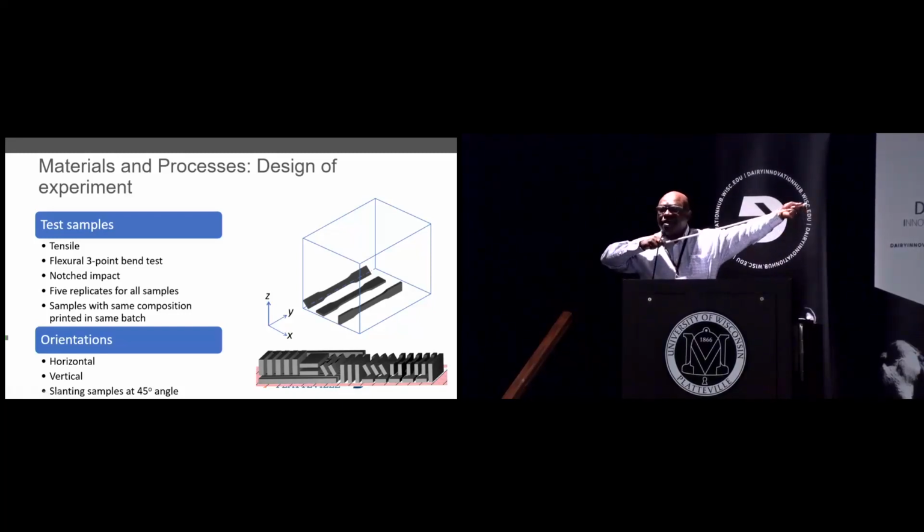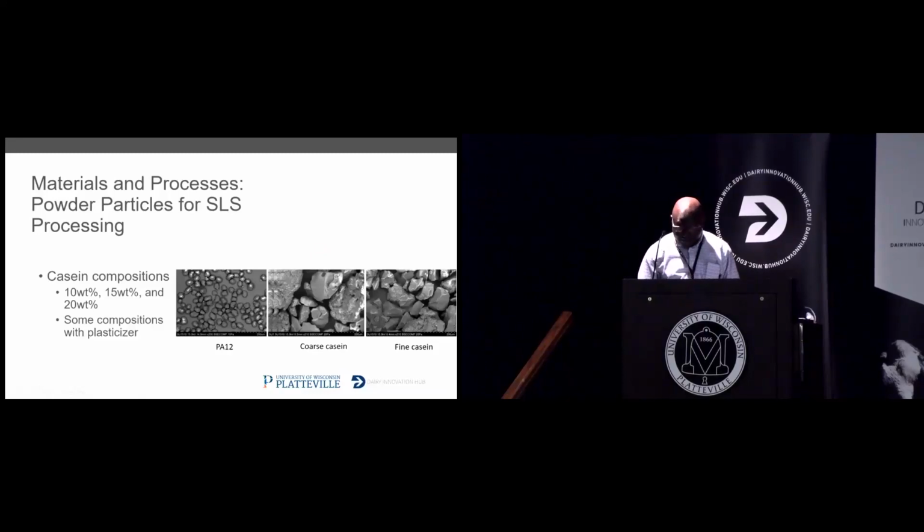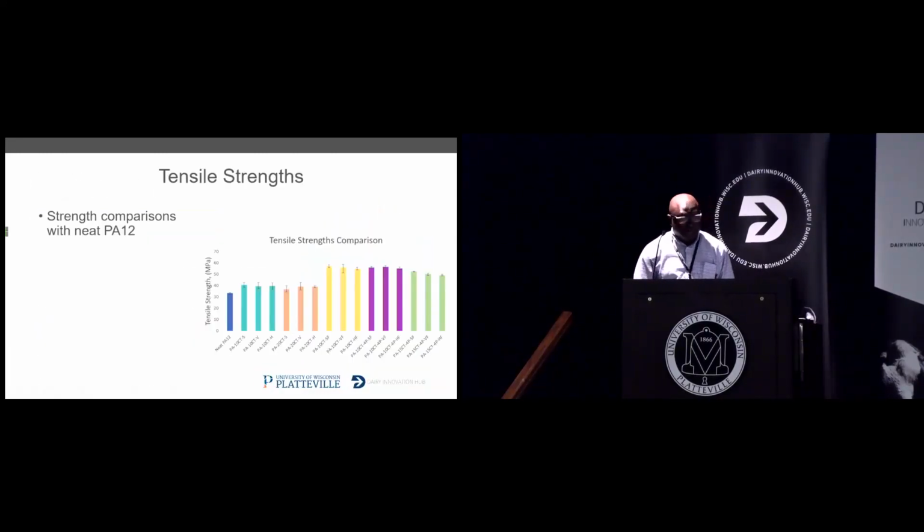If you want to test how much you pull a material until it breaks, what stress level is able to break it. Then if you talk about flexure, imagine having a beam like this and you apply load. How much load or how much stress do you apply to bend it and to eventually break it? And also for impact, how much sudden impact do you apply on the material before it breaks? So those are standard mechanical engineering tests that we designed and subjected our samples to.